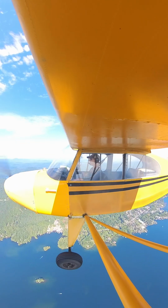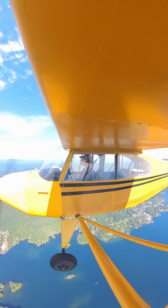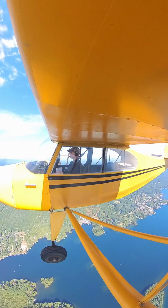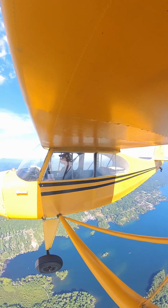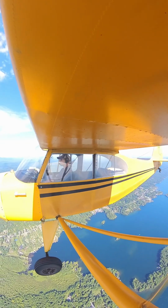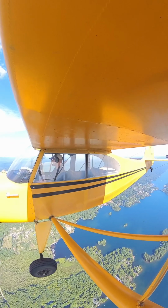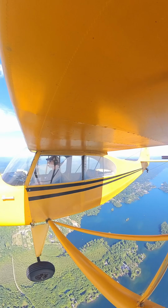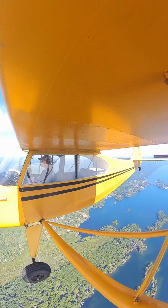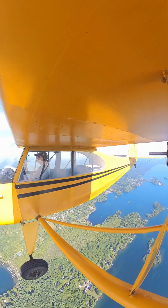A little bumpy over here. Nice and easy. Well, pressure looks good, or temperature looks good. Fuel's about a half a tank. Hey, maybe we should head back. We're at half a tank of fuel.